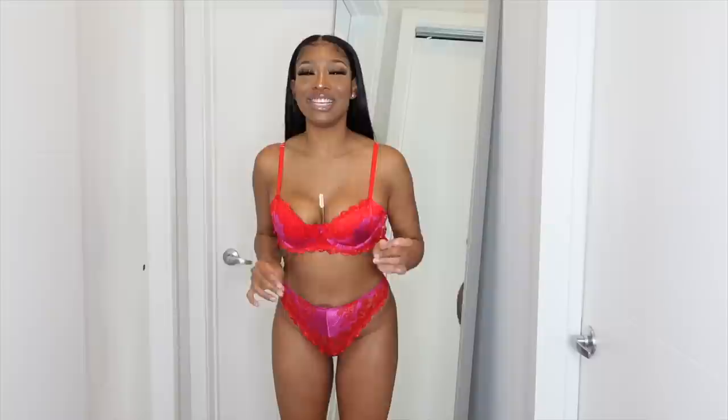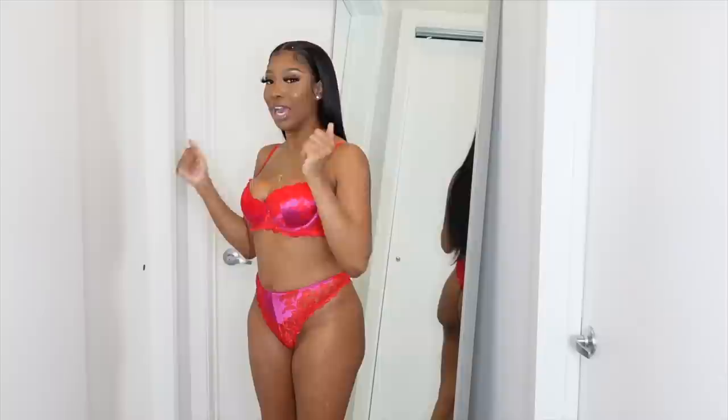I would definitely wear this on Valentine's Day. Definitely. It's not giving too much, but it's got that little oomph in it. You ain't even trying too hard. You could wear this underneath your clothes. This is so cute. Okay, I'm giving this a 10 out of 10, too. Wow. We're on a roll. Very cute, okay? Very cute.